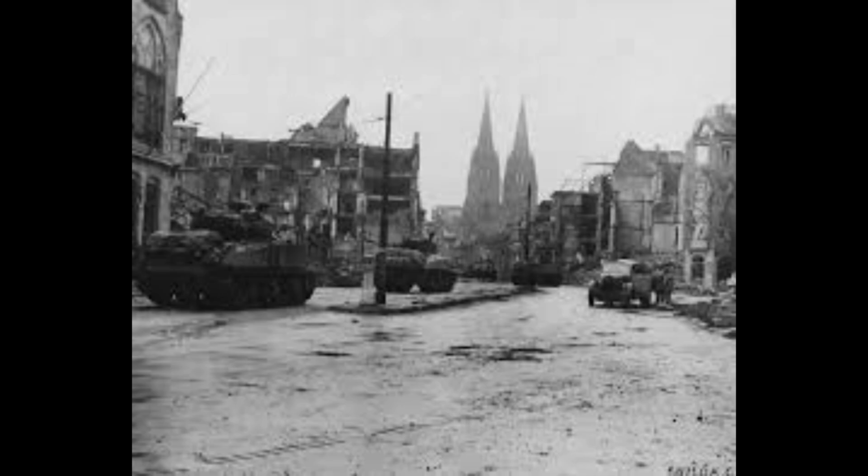Early Shermans did burn easily when hit, earning the grim nickname Ronson, after the cigarette lighter that lights every time. Crews knew the risks. They climbed inside anyway. The stage was set for a clash not just of machines, but of philosophies.